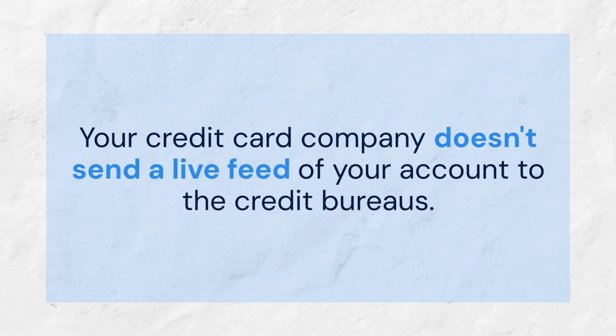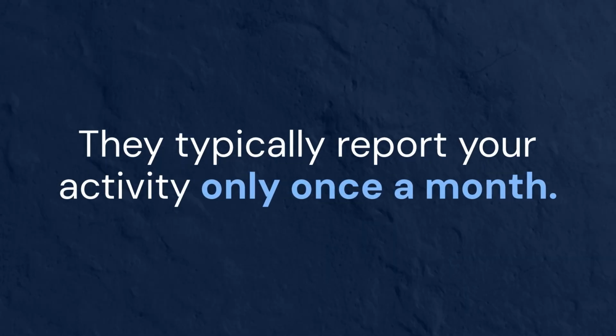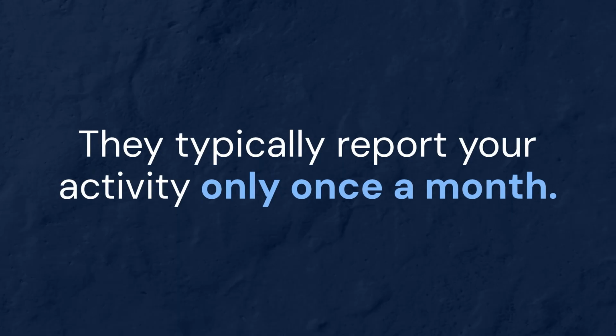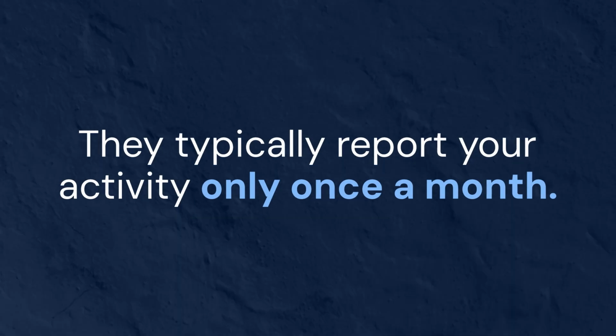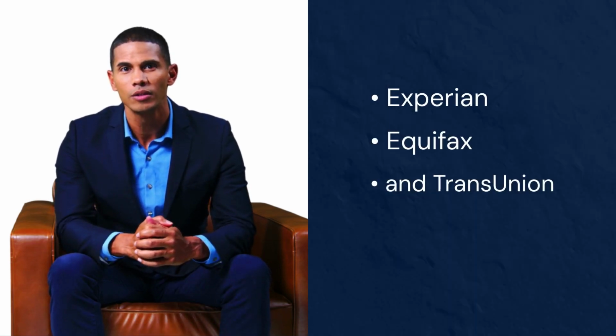Here's how it works. Your credit card company doesn't send a live feed of your account to the credit bureaus. Instead, they typically report your activity only once a month. The key to this whole thing is your statement closing date. Think of that date as a monthly snapshot. On that one day, your issuer takes a picture of your account balance and payment status, and that's what gets sent to Experian, Equifax, and TransUnion.